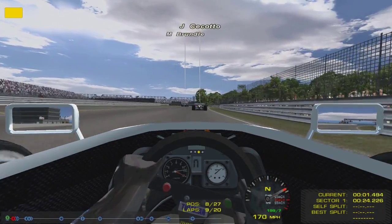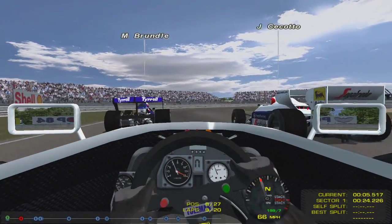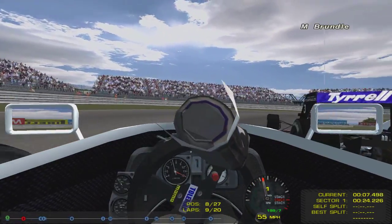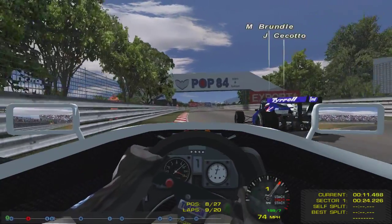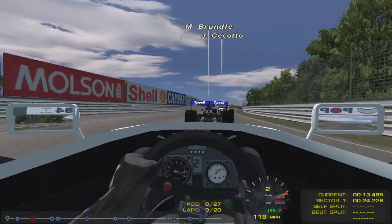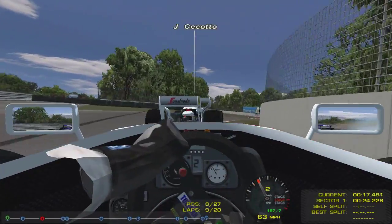Later in that session, we do actually catch up to some people on track, and they've actually hit into each other. My teammate and the Tyrrell driver, Martin Brundle. We're going to try and go around the outside of Martin Brundle. He squeezed us right onto the curb, so it's not very nice from him. But now we're behind Brundle. We're going to try and outbrake him into the chicane. Yes, we do make that move stick.